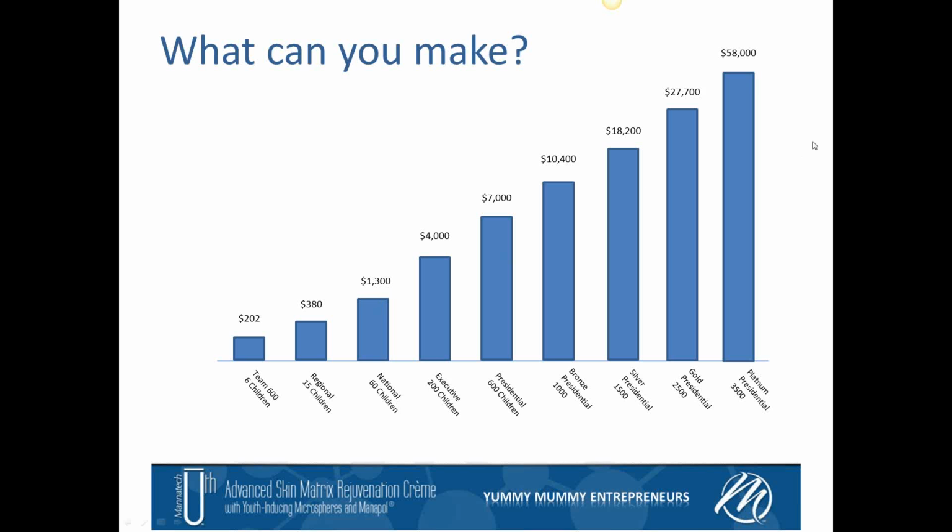You know, if you had an extra $1,300 a month that you could spend putting towards bills, that would make a huge difference to most families, I think. But keep on going. Get to an executive director, you're earning over $4,000 a month, your business is impacting 200 children. Or get to the presidential, you're earning $7,000 a month.